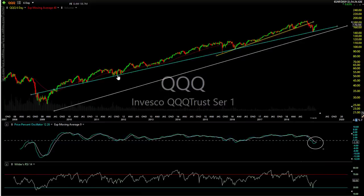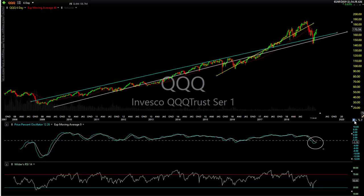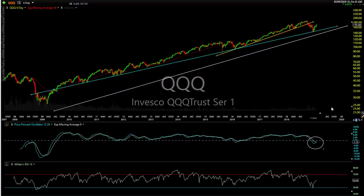You can see the reactions that I'm going off of here. Make sure to use log scaling. If you don't, you're going to get a different picture. This is what the QQQ looks like without log scaling here. Let me put all my trend lines back on.